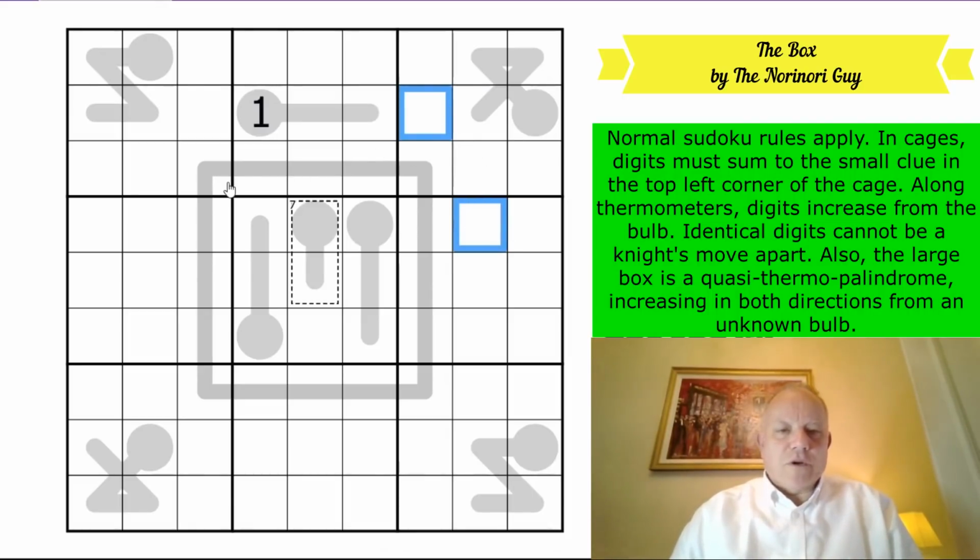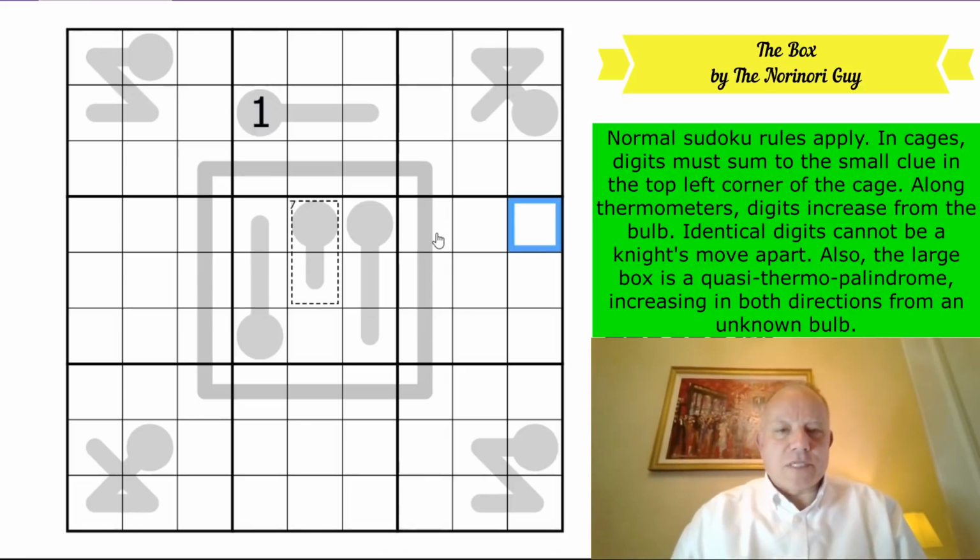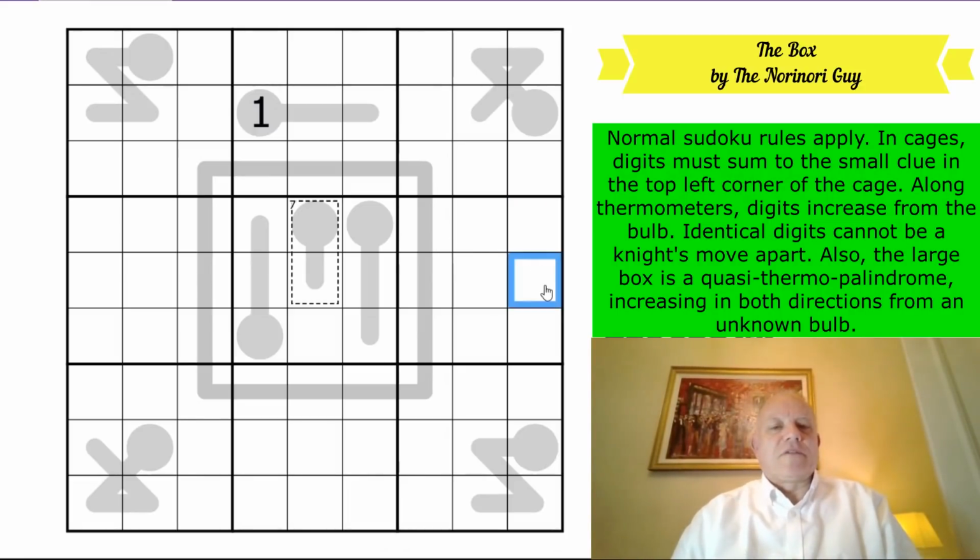Now, what of the box? Well, the box is a quasi-thermo-palindrome. Now, the rule is that it increases in both directions from an unknown bulb. So one of the cells is a bulb, and in both directions away from that, it increases until some tip to be discovered. So that is the rule relating to the box. Now, do give this a go. Plenty to discover, I'm sure.